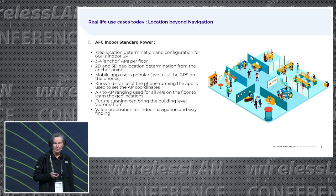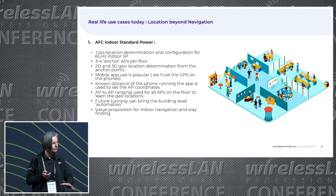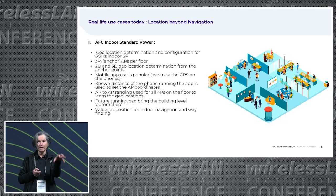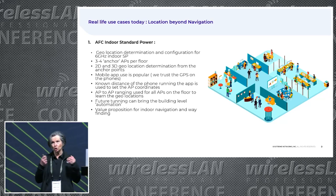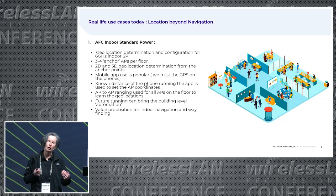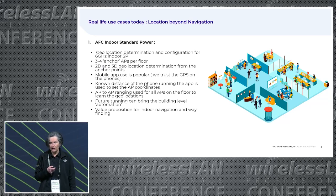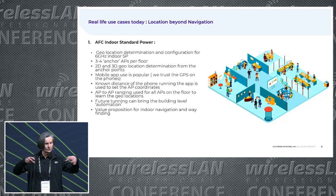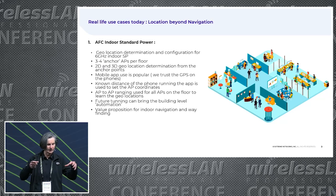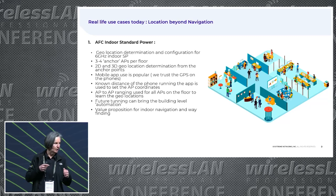So what are the real life use cases? The most important and the real use case that we can already show you today is for AFC indoor, 6 gigahertz AFC indoor standard power, where access points need to know the geolocation, the GPS coordinates, to communicate to the AFC servers. So that's the real use that we see today. Without this, using 11mc and these ranging technologies and so on, the admin would have to manually set the geolocation for every access point.